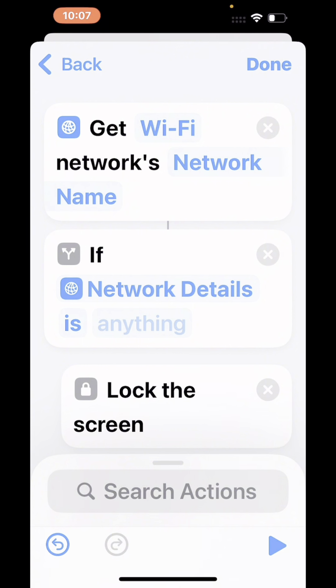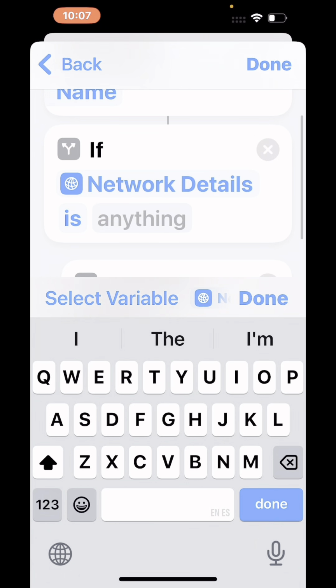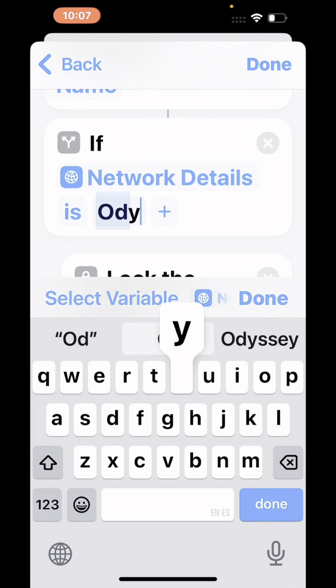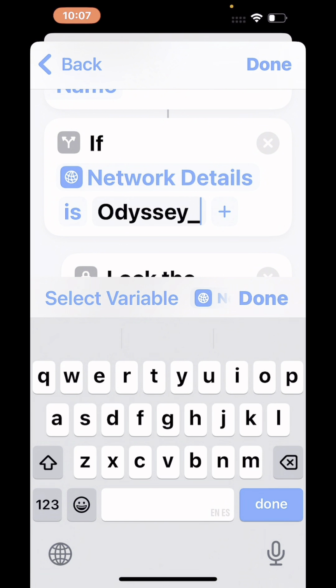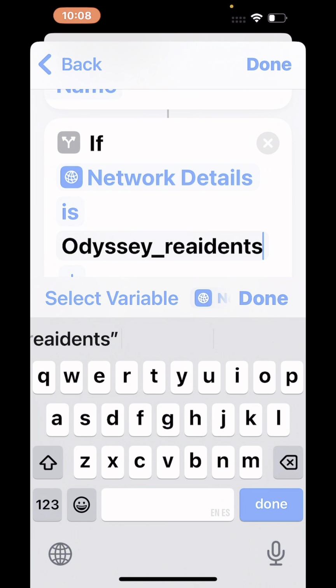So what we want to do is identify what are the common networks that you might be connected to. So where it says anything, I want you to tap that. And this is where you will type in the name of that Wi-Fi. Pay very close attention that you type in capital letters, spaces, maybe dashes. All of these must be exactly correct in order for it to work.